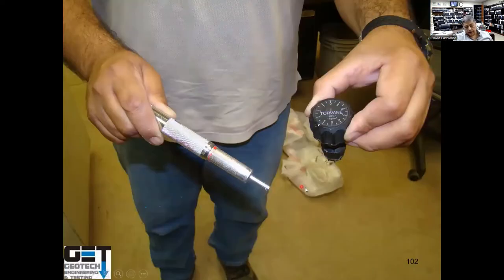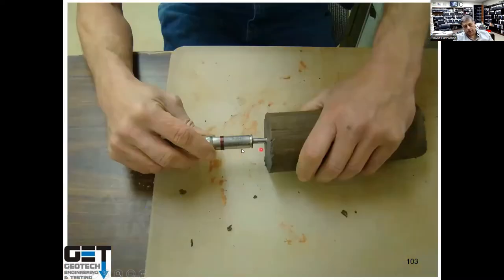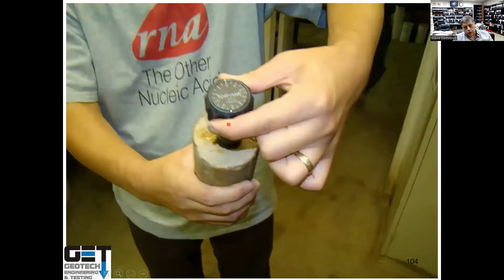A couple of other tests we do in the laboratory are the hand penetrometer and the torvane. In a hand penetrometer test, we push the penetrometer into the soil sample and read here what kind of strength it has. In a torvane test, we take the soil sample, shear it in torsion, and read here what kind of strength it has.